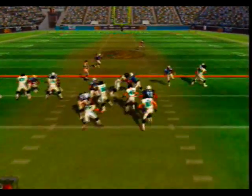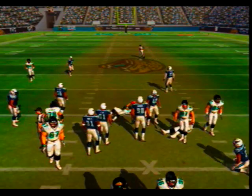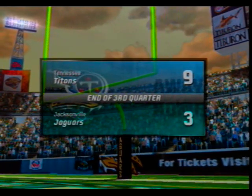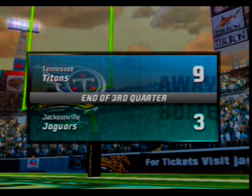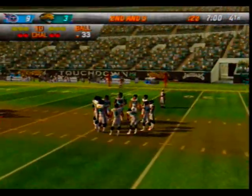The Titans with a four-man front. They give it to the halfback. Suggs is there on the stop at the 33-yard line. An exciting game so far as we head to the fourth quarter. Score, the Titans ahead of the Jaguars, 9-3. The teams are set for the fourth quarter of play.